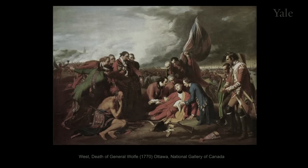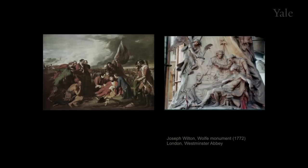West gives the actors costumes that don't seem to be costumes at all, but the clothes they actually wore. This was counter to the orthodox view that dead heroes should look like the heroes of antiquity and dress accordingly. This is Joseph Wilton's monument to General Wolfe, the same dead man, of 1772 for Westminster Abbey, and that conforms to this convention. Wolfe is wearing the bare minimum.